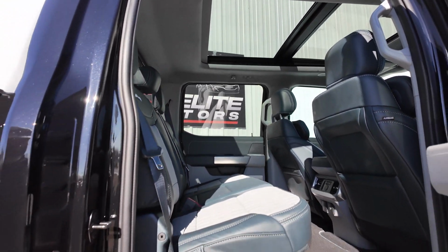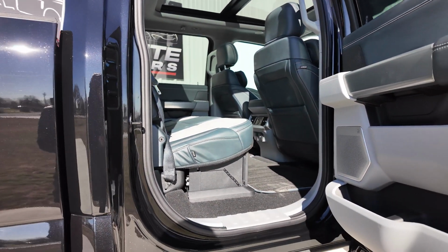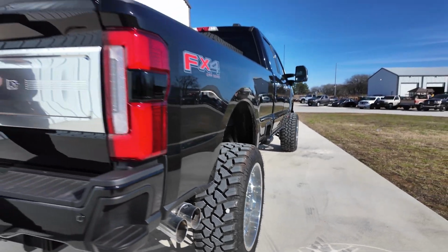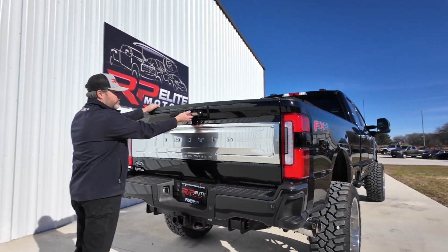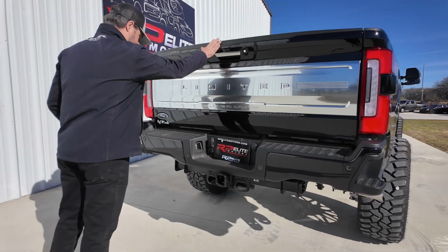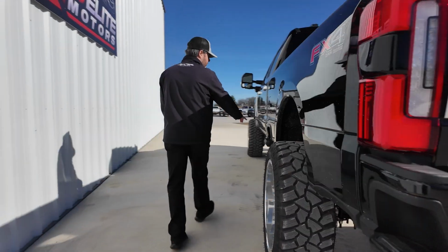And they don't make the limited anymore in the 2025 model. So these are highly sought after. Again, this is a long bed, 2412s in the back, Furies, beautiful polished finish, limited tailgate emblem. This truck is fully bed lined. Your OEM factory steps to get in on both sides.